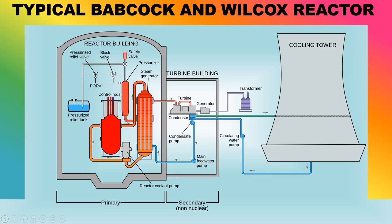So remember about the safety valve and the blocking valve and the pressurized relief valve and the pressurized relief tank. Next week, we will talk about all of those and the main feed water pumps. And there's actually another line of emergency feed water pump that's kind of the same as the main feed water pump. And we'll talk about that because they were a problem at Three Mile Island.